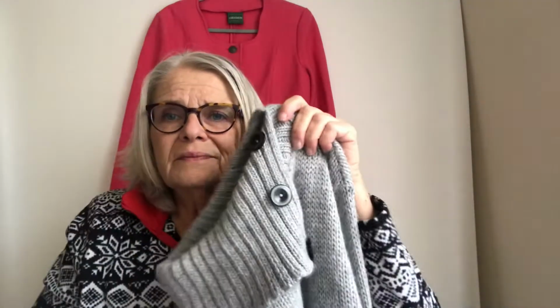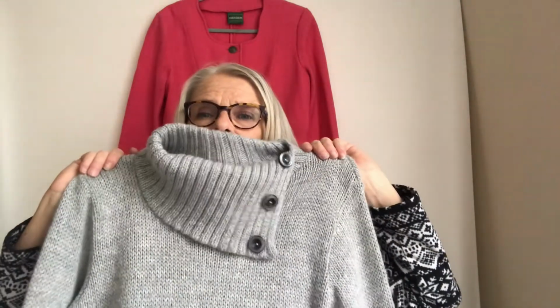$25, and I'll probably get 20. So, not everything made in Italy is a home run, but it's really cute and cozy. Okay, this is interesting. This is another place where I had to go and do research. First, I'll show you the brand.